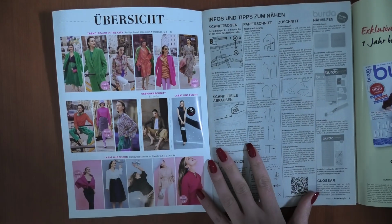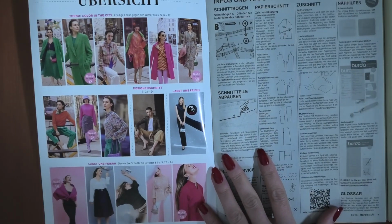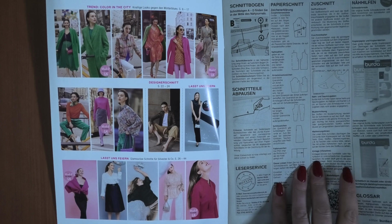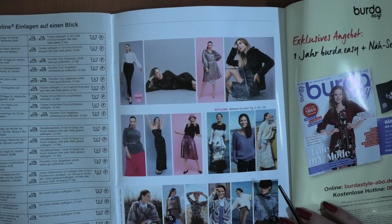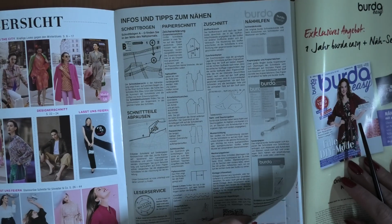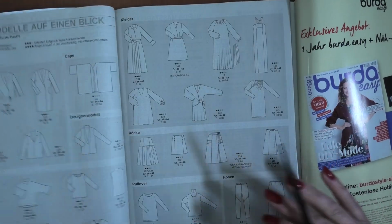So we can take a look at the patterns. Here you can see them a little bit. Let's see if I can bring this a little bit more down. Here are a part of them, and the second part is here. And then we can take a look at the drawings.